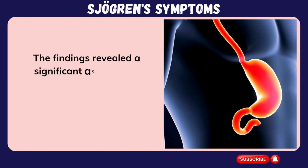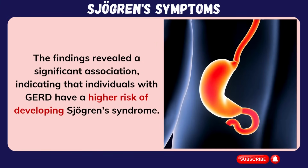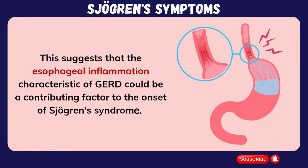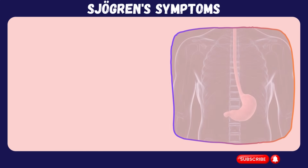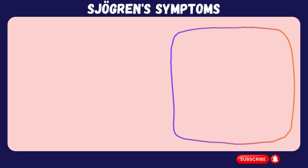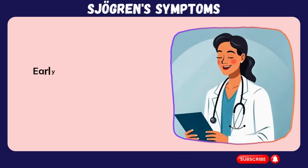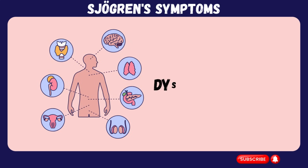The findings revealed a significant association, indicating that individuals with GERD have a higher risk of developing Sjögren's syndrome. This suggests that the esophageal inflammation characteristic of GERD could be a contributing factor to the onset of Sjögren's syndrome. Understanding this connection is crucial. It emphasizes the importance of addressing esophageal health in the management of Sjögren's syndrome. If you're experiencing persistent swallowing difficulties or discomfort, it's essential to consult with a healthcare professional. Early intervention can help manage symptoms effectively and improve quality of life. Next, number 7.